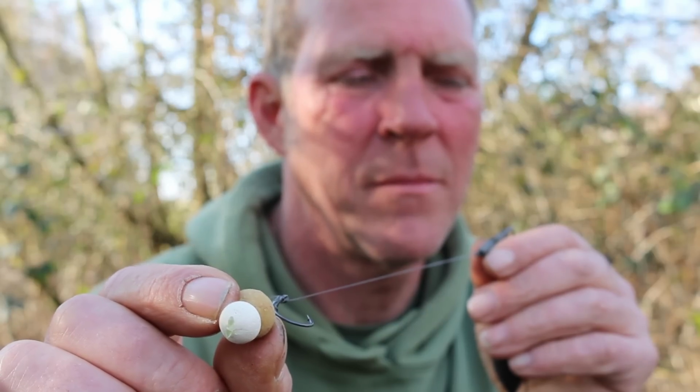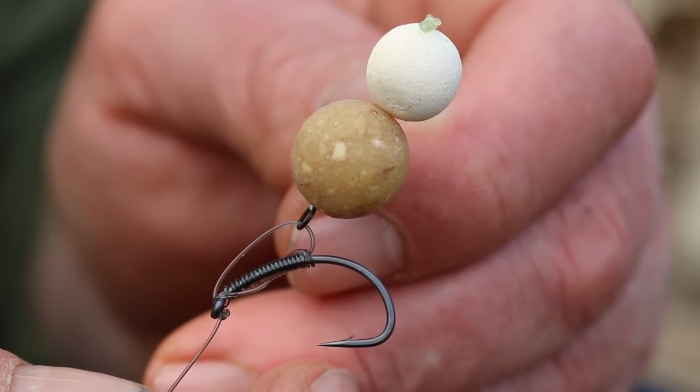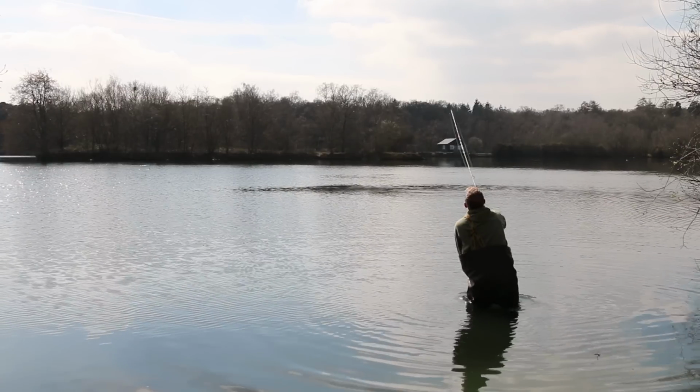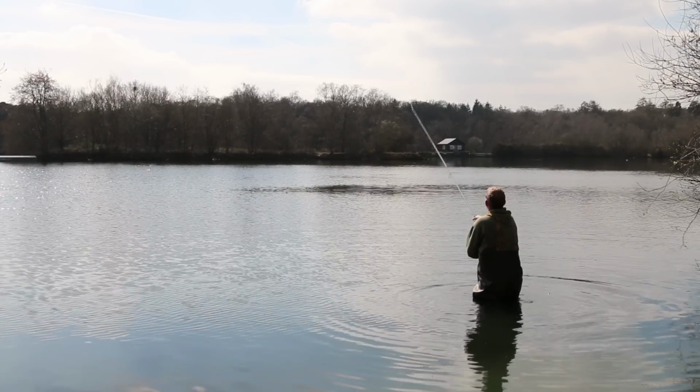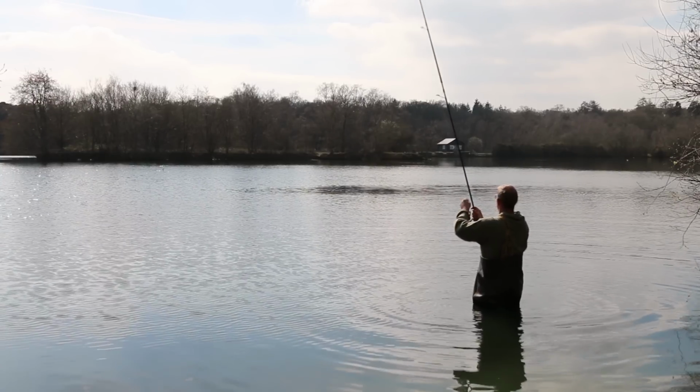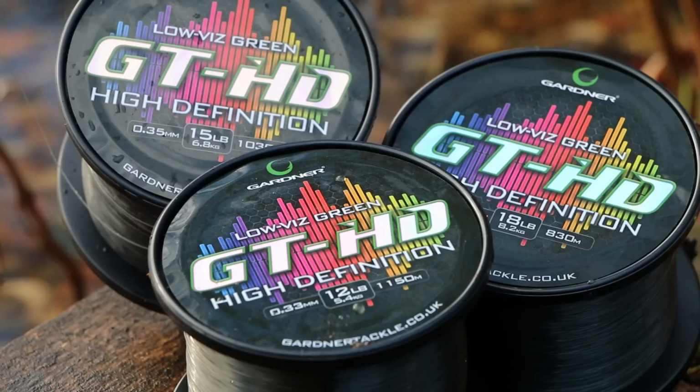Right, here we are. This is one of my hook bait presentations. I need to tell you a little story first. I used Gardner Mirage exclusively up till November last year, and then I started fishing at range. I was given a spool of Gardner HD in 15 pound to try out. Such a silky smooth line. Spooled up with that, and I just haven't looked back.